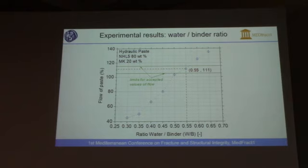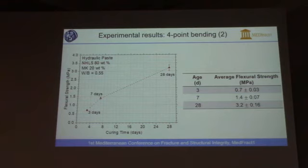So now we'll take a look at our mechanical test results. The specimens were tested at the ages of 3 days, 7 days, and 28 days. We present the individual curves for 7 days, where the average flexural strength was found to be about 1.4 megapascals with a standard deviation of 0.07 megapascals. But let's take a look at the comparative results for 3 days, 7 days, and 28 days. Of course, the tendency shows an increase, and at 28 days, the maximum flexural strength was found to be about 3 megapascals.